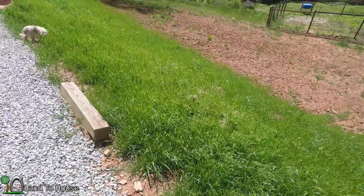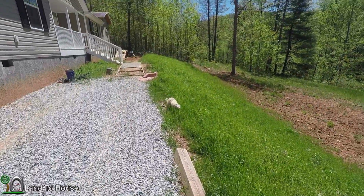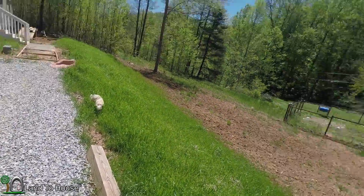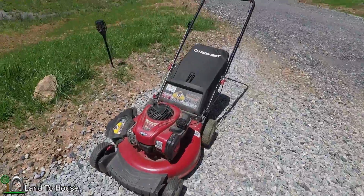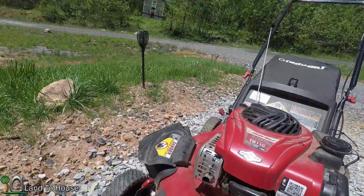Last week, I was able to weed eat the grass here and cut it back quite a lot. But now it's to the point where it's time to mow. So I'm gonna set the mower wheels to the highest setting here, and that way, hopefully I won't hit any rocks.